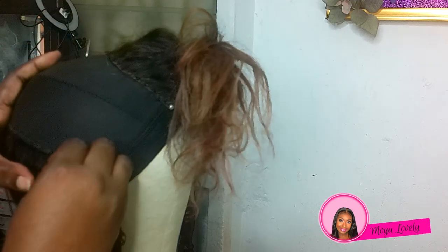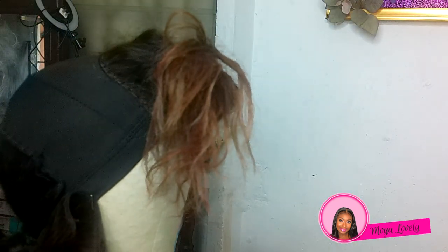So I was needing to make a wig because I didn't have a closure wig for a good while that I could just throw on and go. I only had my curly hair or some sort of frontal, that was it. So I needed this bust down.